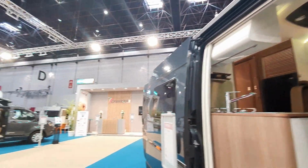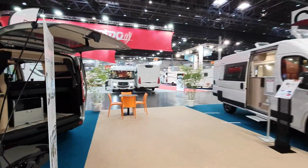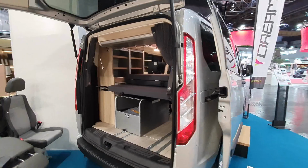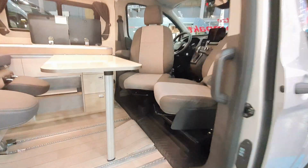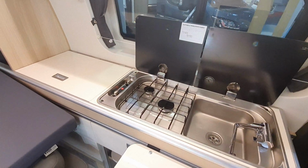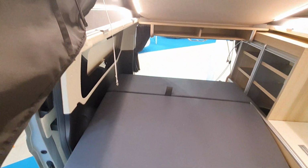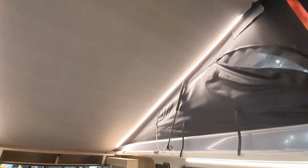Right, so were you interested in that? Was that something you found it could be useful? So come back to where I started from, and I'll just compare the thing once more. Space. And storage. And bear in mind the tent is open, so it seems as though it's even bigger than it really is.